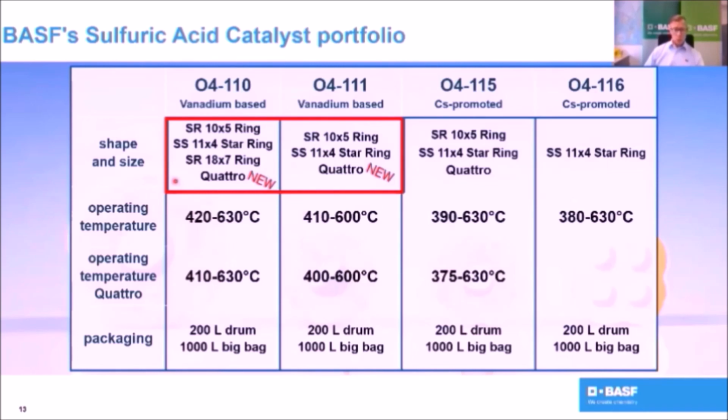For the quattro, we found that the operation temperature range is even broader. You can start the operation 10 degrees lower for the 04110 and for the 04111. So you can operate at 400 degrees without an issue for the 04111 and 410 degrees for the 04110, which is really a tremendous change. Especially if you operate a metallurgical unit which has frequent shutdowns and startups, this will really help you to reduce the emission peaks.